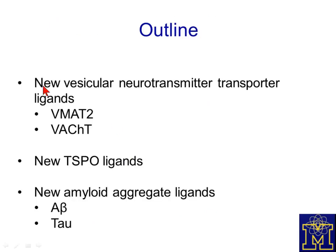So here's the outline of what I'd like to talk to you about. First, new vesicular neurotransmitter transporters. These will be targeting the VMAT2, which we've already talked about, but there's a new tracer out there that I think has the possibility for clinical translation. And then a new tracer for the vesicular acetylcholine transporter. Based on the disappointing news I've just shared with you about the performance of PK11195, you will be happy to learn that there are new radioligands of the translocator protein that are under development, and these show great promise, I think.